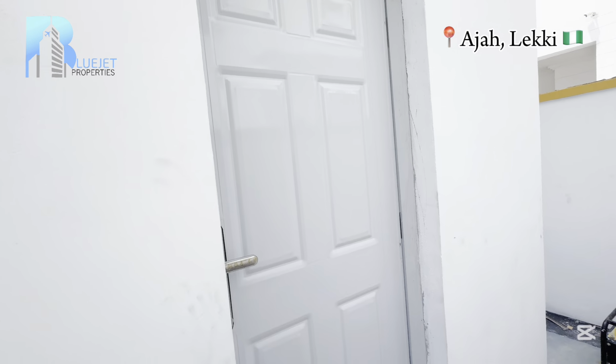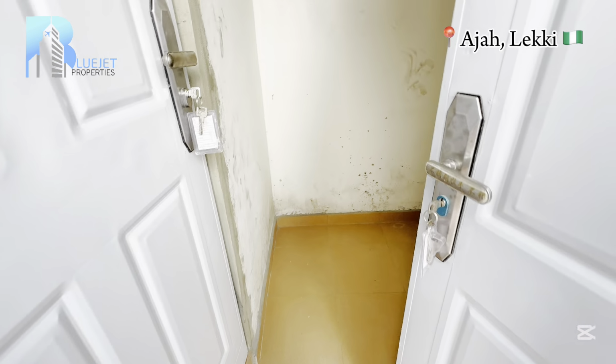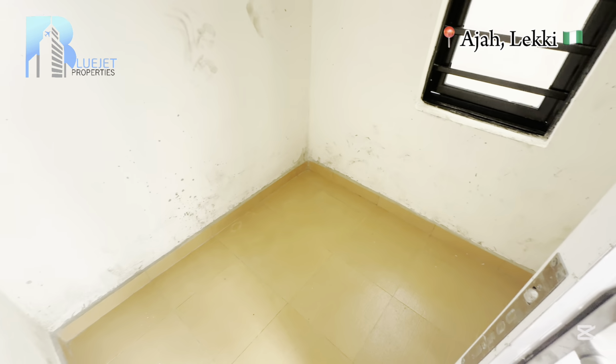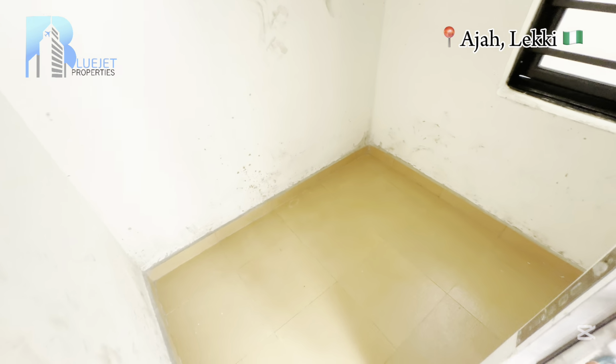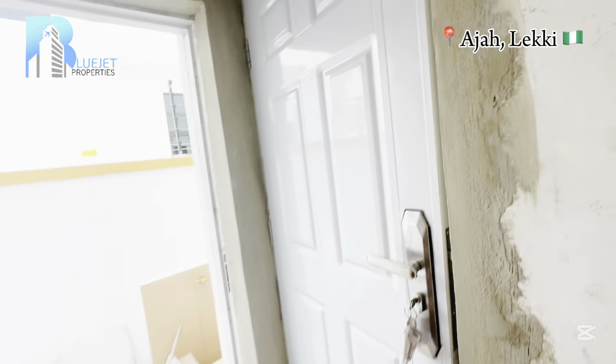So here we have the BQ. So coming inside the BQ, this is the size of the BQ. So a student bed is what can conveniently fit into the BQ like this. A student bed can conveniently fit into the BQ.